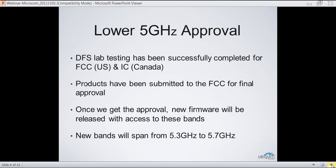All right, next update anyway. We get asked this a lot as well. When are we going to see 5.3, 5.4 gigahertz in Ubiquiti products? And currently we've done everything that we can do. We've done all the testing. Everything's passed in our labs. So right now we've submitted it to the FCC. It's in their hands. We're waiting back to hear from them. Last I heard, it was supposed to be fairly soon.